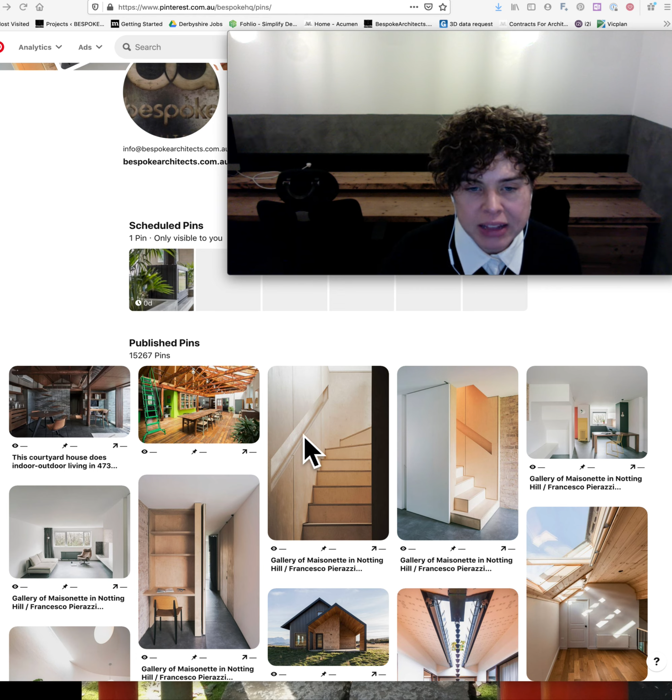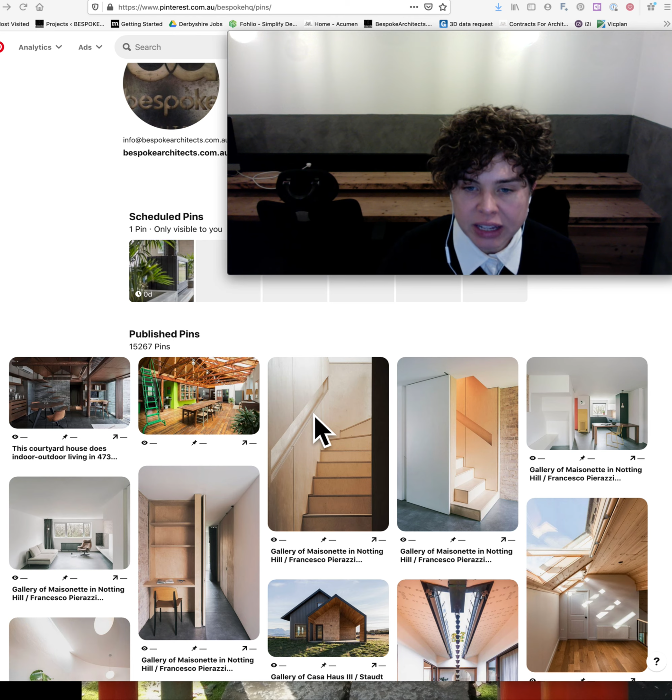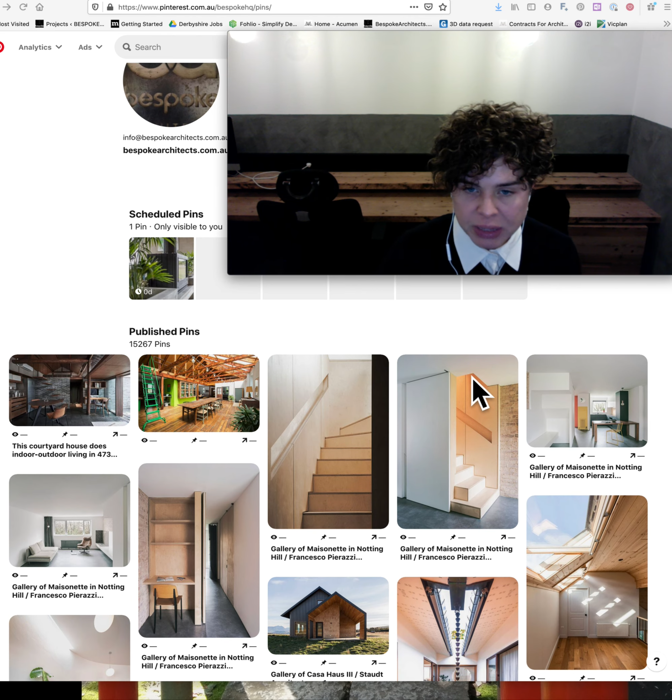So I really just like the use of material in that. It's very lightweight with the blonde timber, very durable. It's not going to mark easily carting furniture up and down. So I really liked that as a staircase. Even the way they've cut the ceiling is quite interesting. So that was that part of that project.